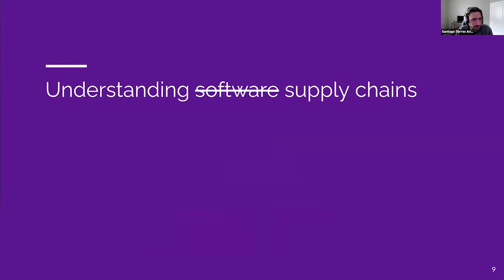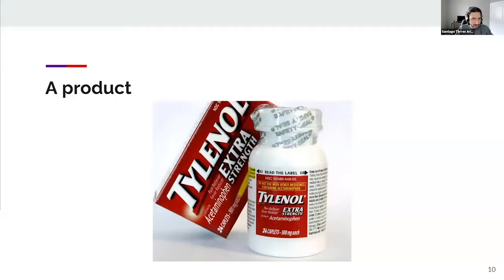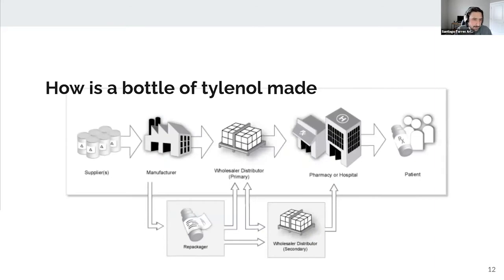But before I go into the software world, I also wanted to talk about supply chains in general, just to set the tone of the conversation. So a supply chain is mostly centered around how can we create a product. In this case, I have a bottle of Tylenol, and this bottle of Tylenol was produced by following a series of steps. We had a bunch of suppliers that created raw materials. They eventually gave these materials to a manufacturer that either sent their materials to a repackager or a distributor, and then eventually, after going through all of these pipes, it ends up in a pharmacy or a hospital, in which you can walk in, you can ask for your Tylenol bottle, and then you get your bottle of Tylenol that you can consume to fix your headache.